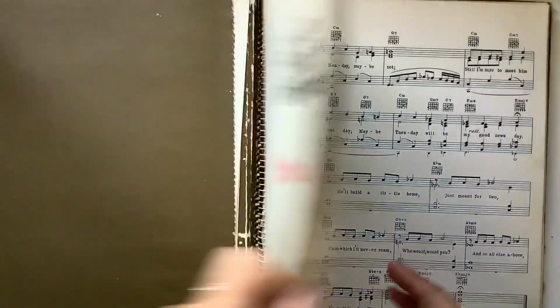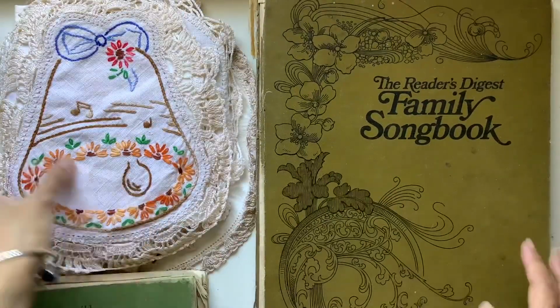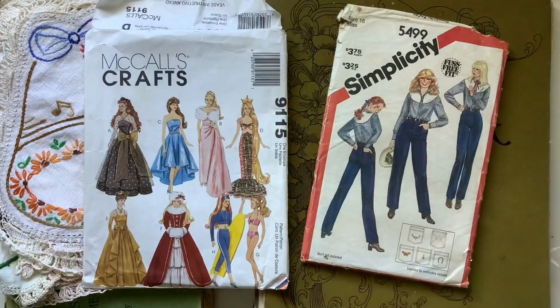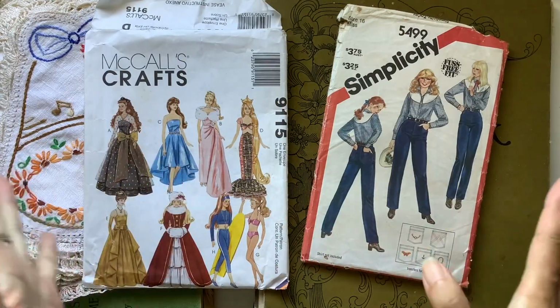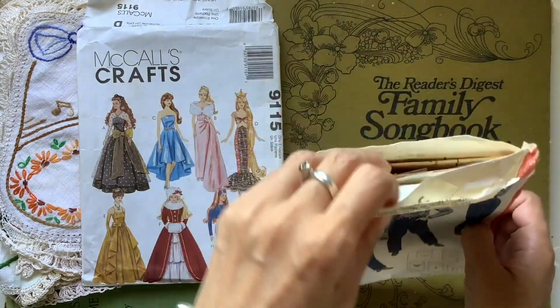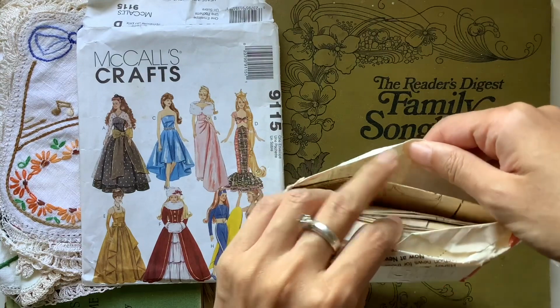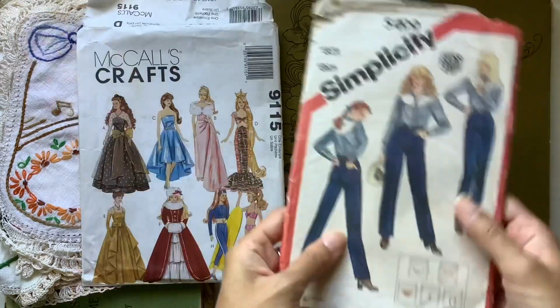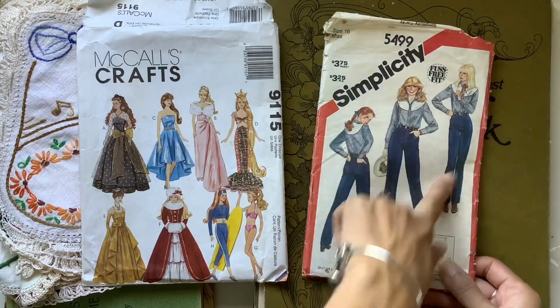Oh my goodness. And then I also look for pattern pouches. I'm not sure what their proper name is, but I just call them pouches because you can open them up and they've got the tissue paper and the pattern instructions there. And I use all of that in journals. It's so wonderful for pages, for covers.